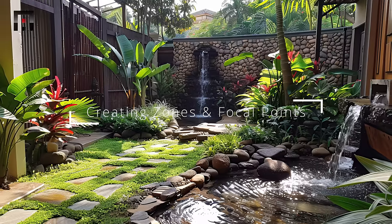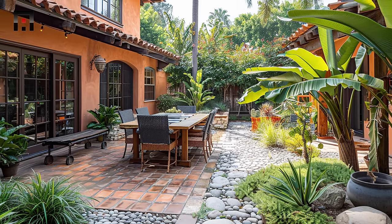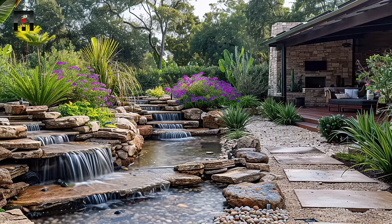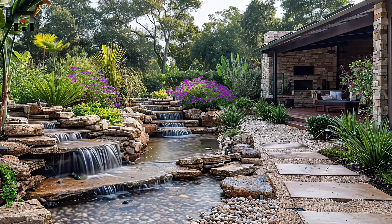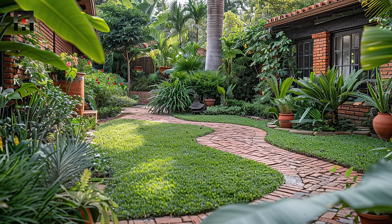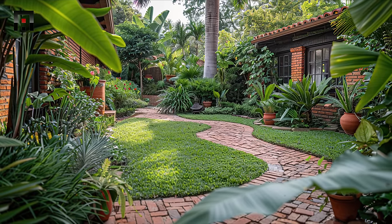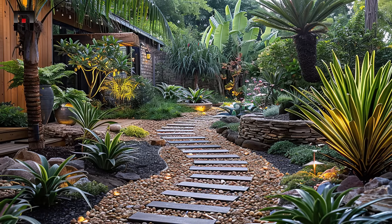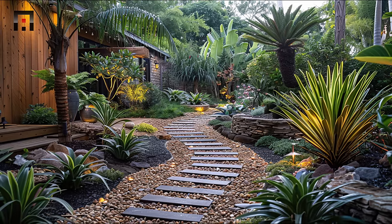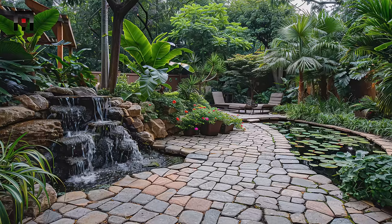Creating zones and focal points. To achieve a cohesive and visually appealing design, consider dividing your front yard into distinct zones or areas. A cozy seating area with comfortable outdoor furniture can serve as a relaxing retreat, while a water feature or a strategically placed sculpture can become the focal point of your tropical paradise.